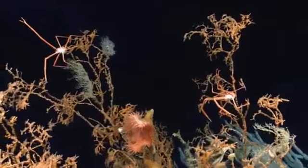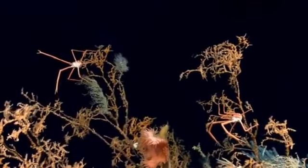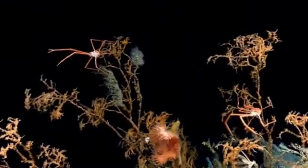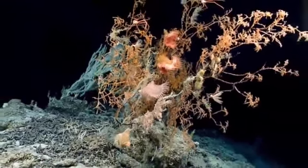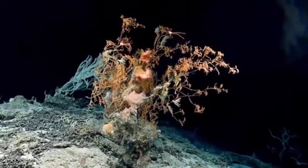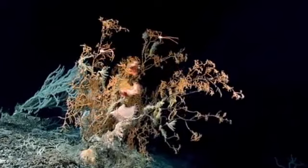Deepwater black corals are among the longest living corals. Black coral specimens found off the coast of Hawaii have been radiocarbon dated to be 4,265 years old, Live Science previously reported. It's hard, I think, for us to conceptualize sometimes how old these animals can be.